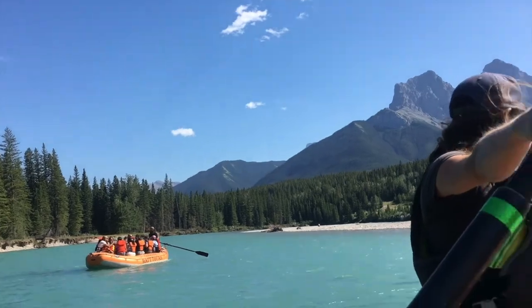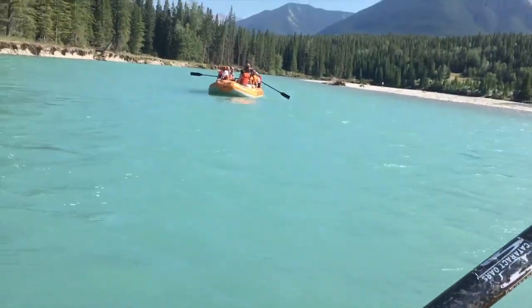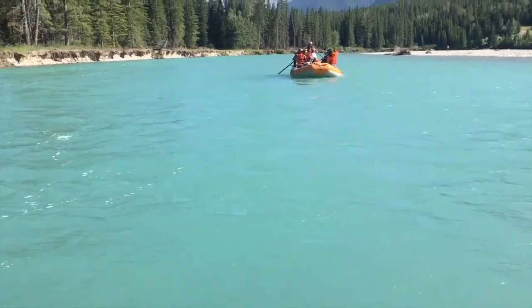So now we went across the Three Sisters, and I asked why they are called the Three Sisters.